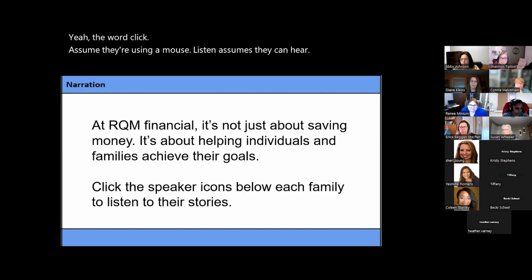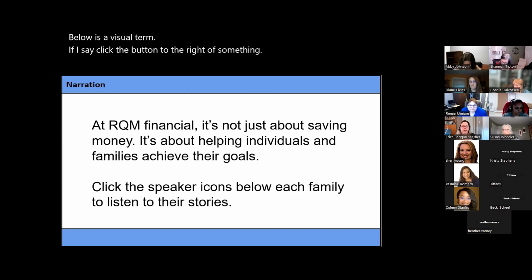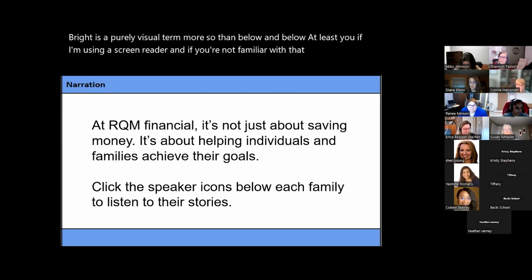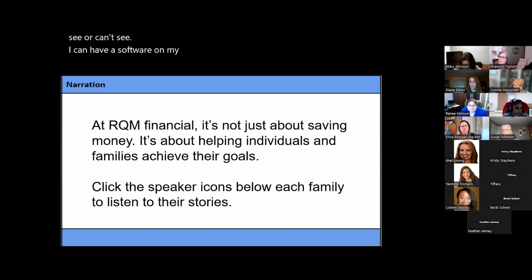How about the word below? Below is a visual term. If I say click the button to the right of something, right is a purely visual term, more so than below. And below, at least, if I'm using a screen reader, and if you're not familiar with that term, if I can't see or can't see well, I can have software on my computer that reads to me what's happening.